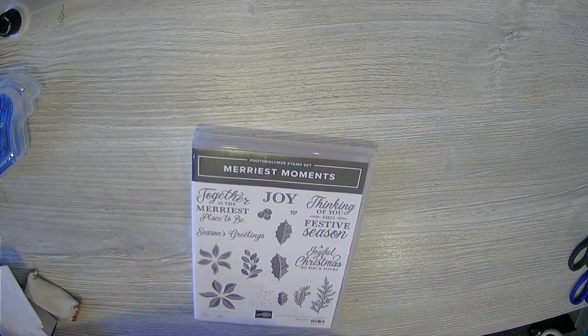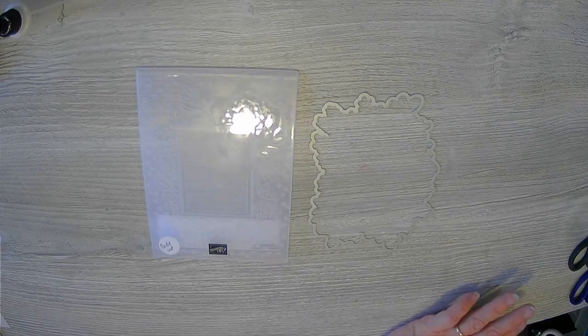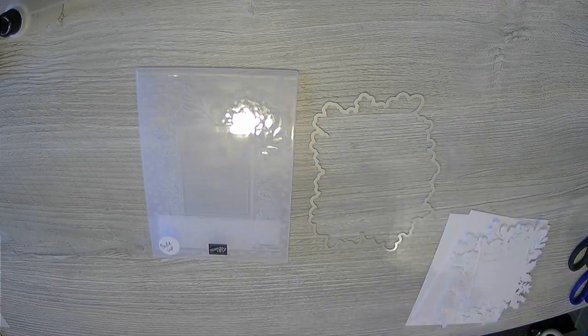Now let me bring in my Big Shot, not my Big Shot, I'm sorry, my cut and emboss machine. And I am going to show you the different ways you can use the embossing folder and the dies. So there's 3 different dies. And I've got them sitting here next to me, so give me just a second.